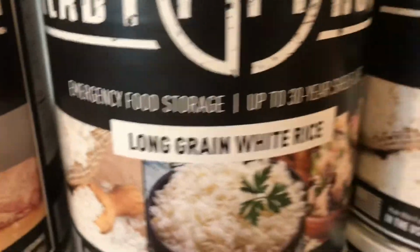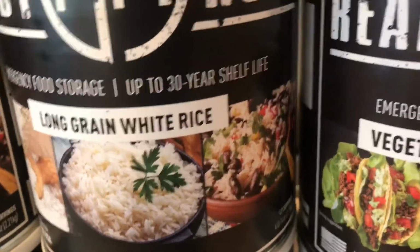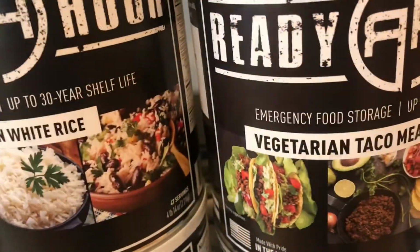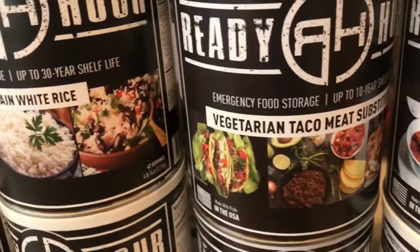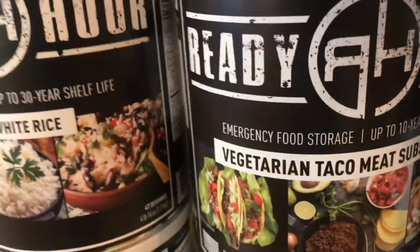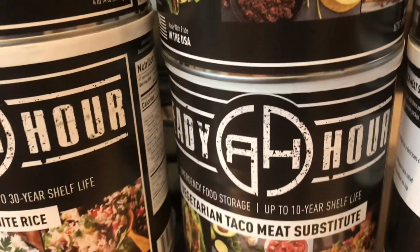Emergency food storage. Next, I gotta have me some meat, but my price was going up already, so I elected to do the vegetarian taco meat substitute. So I'm not gonna be buying any kind of broccolis or any other stuff as an emergency. This is fake ground beef made out of veggies, and that will be great to mix with the white rice or other stuff. Okay, the only downfall is this one is only 10 years, so make sure you're aware of that. You don't have to label them because the date is on the bottom.